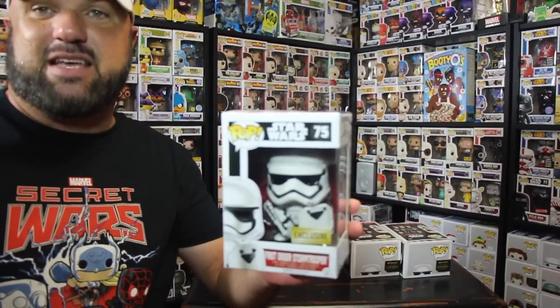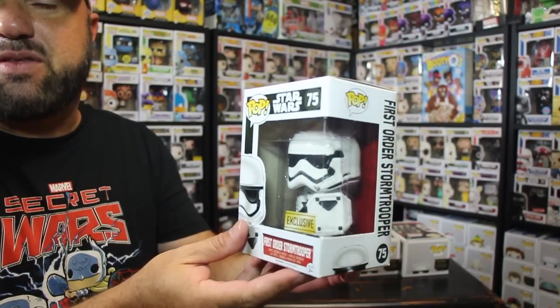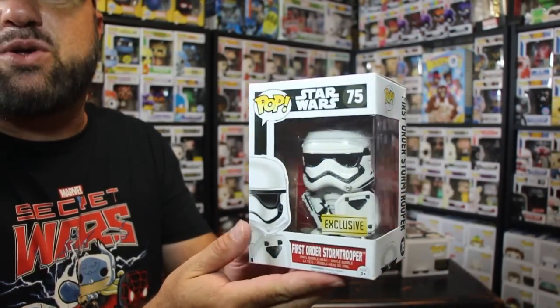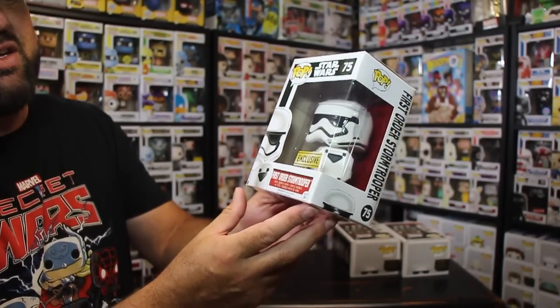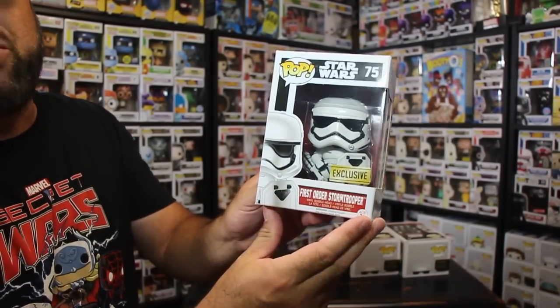Where I live, these are not on sale. But over there, they had them for $2.50. I think they were trying to get rid of them, or they didn't know what they were doing, but they were selling them for $2.50. The Riot Gear Special Edition, I mean, exclusive Walgreens Riot Gear. I think they had 5, so I grabbed all 5 that they had left.